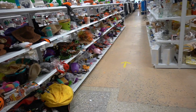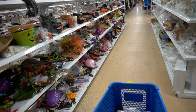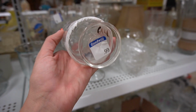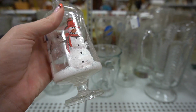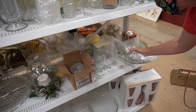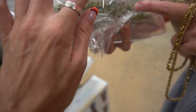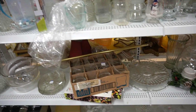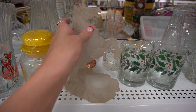All right, this is the only aisle we have yet to explore, and we shall explore it now. This is kind of adorable. I'm just concerned that when the packing tape comes off, so will the snowman. Ooh, that's fancy. Is it signed? Signed on the bottom. Here's a uniform. Oh, look.